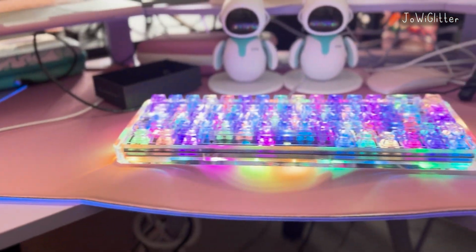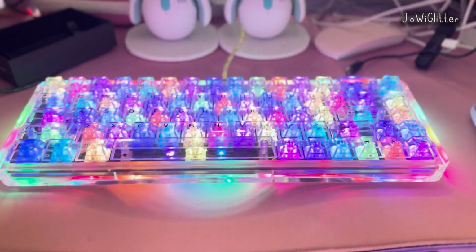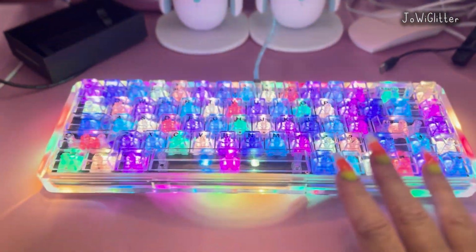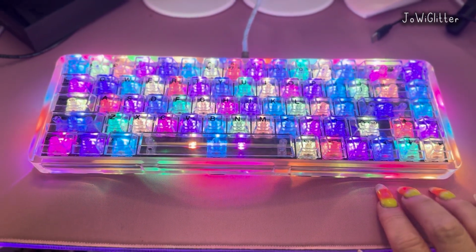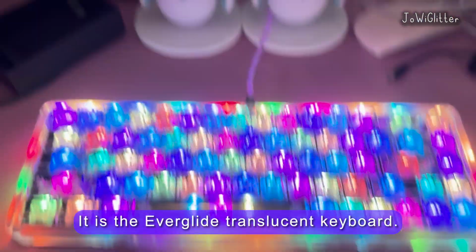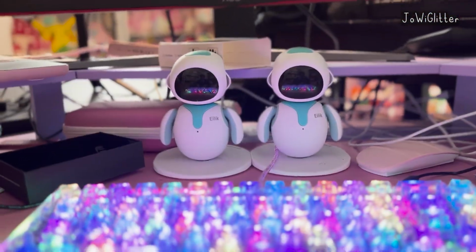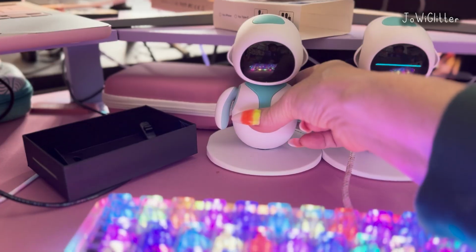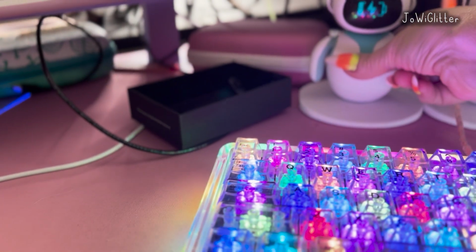So please ignore all of the wires. I'm not the best at that, but here's my cute little keyboard. I love this keyboard. I honestly don't remember where I got it, but it's so cute, I love it. And then right there, I have my cute little Eilik robots. Let's go ahead and turn those on. Oh, he needs a battery.